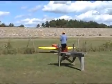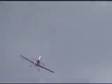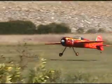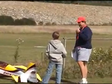Now back to Elmbrook Park for the IMAC competition, where you can watch some pretty large aircraft. The pilots are given a set of maneuvers to perform, and they're judged on skill and accuracy. Here's proof that you're never too young to compete with the big boys. This guy is only 13 years old.